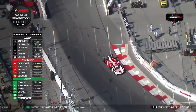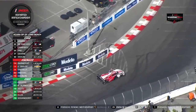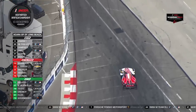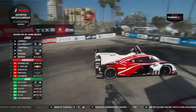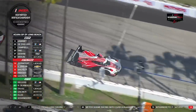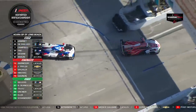In GTD Pro, it was Vasser Sullivan, number 14, Lexus. What a great battle between Corvette and Pfaff Motorsport for second and third. Lexus, Corvette, Porsche, BMW, Aston Martin, your top five in GT. The second two, BMW, with Bryan Sellers and Paul Miller Racing. Winners again. Back-to-back victories in GTD for Bryan Sellers and Madison Snow.